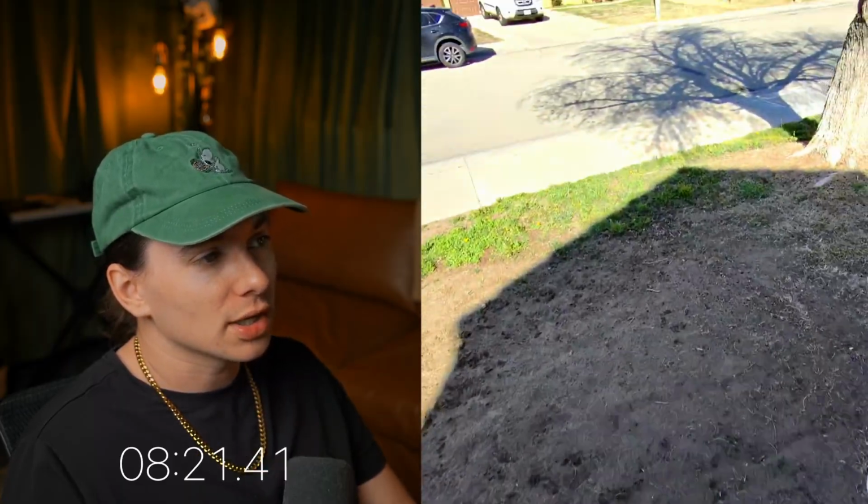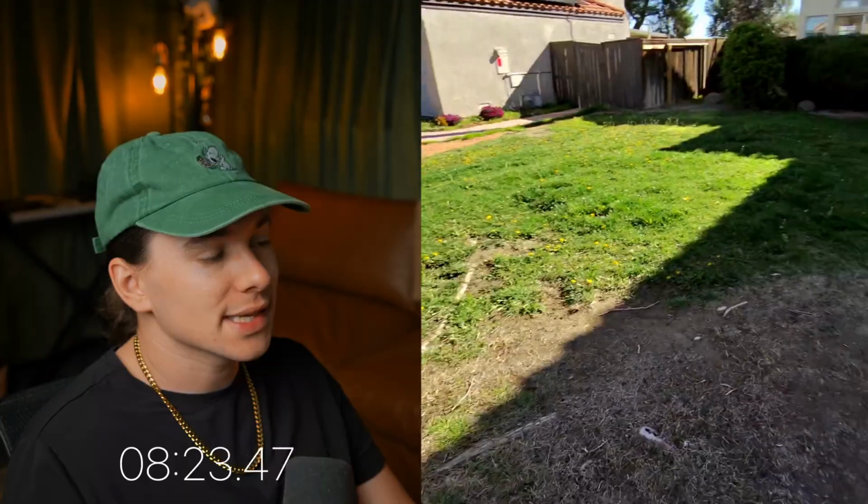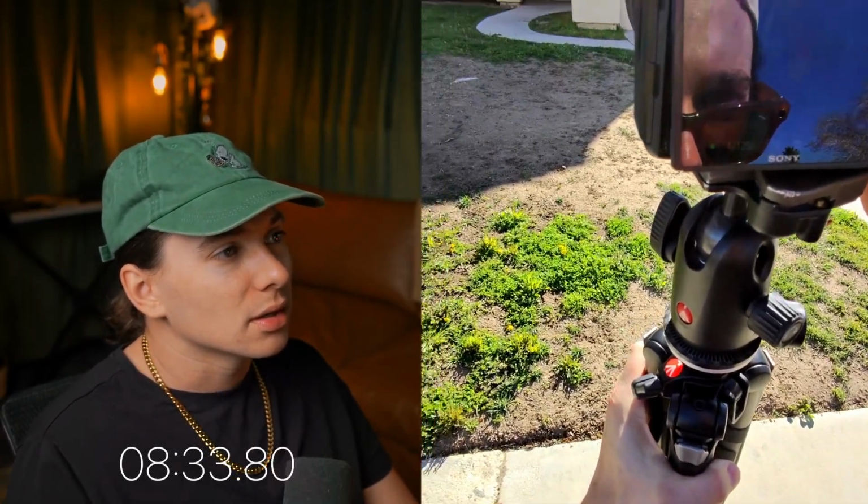Totally all depends on the house. And like I've already said, this house isn't the best. But boom. Got it. You can kind of move quicker outside because you can ramp up the shutter and you don't have to be so still as you do inside. So I'm not even putting the tripod on the ground. We're at 8.5 minutes. I feel like a commentator. I'm commentating sports right now.